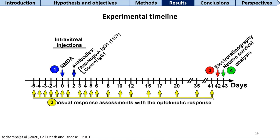So we followed our animals for about 5 days to have the baseline visual acuity. This was followed by the injection of NMDA at different concentrations. And 2 days later, we treated the animals either using our test antibody, that is 11C7, or a control IgG. And then the animals were longitudinally followed for about 41 days, which was followed by the recording of electroretinography. And a day later, the animals were sacrificed and their retinas collected for neuronal cell survival analysis.